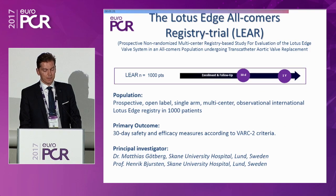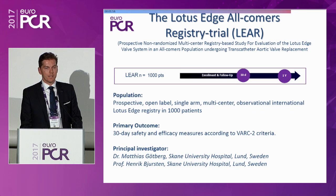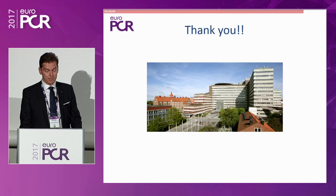And also, finally, we have a Lotus Edge all-comers registry. So as soon as we have the Lotus Edge valve back on the market, we will have the ability to track all the Lotus Edge implants in an international registry. And interested investigators are all welcome to join this registry as well. So we will try to recruit 1,000 patients in less than a year and do a 1-year follow-up looking at both safety and efficacy outcomes, which will be performed according to VARC-2 criteria. So thank you.